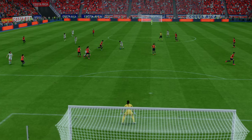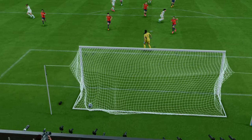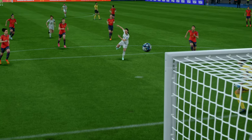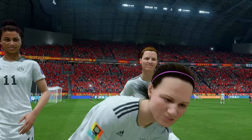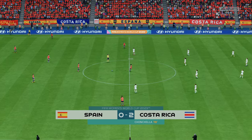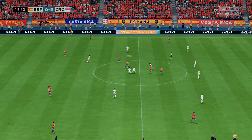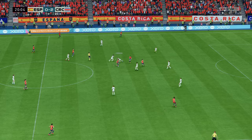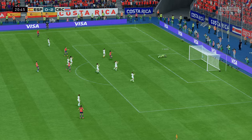Well, as you can see, they finish this really easily. They don't give the keeper a chance, do they? That's a good goal. Goal. 2-0 here, and the ball is moving again. Jenny. And scope for them to produce something exciting. Oh, brilliant goalkeeping!